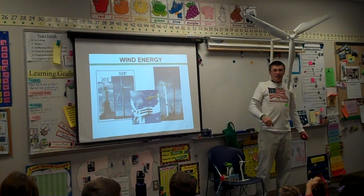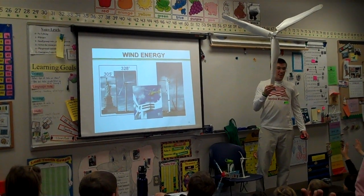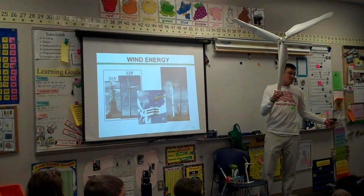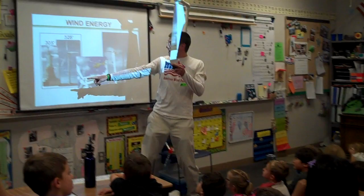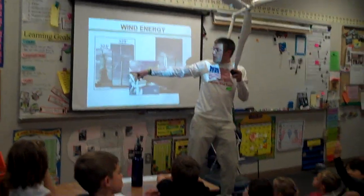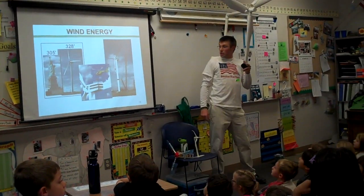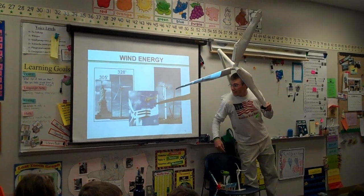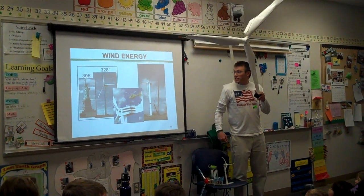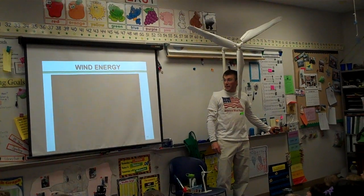So has anybody ever actually seen the Statue of Liberty? Yeah. Well, most of you have seen it in pictures, right? It's way over here, right? So this is the size of a wind turbine compared to the Statue of Liberty. Those things are huge. And there's a helicopter and a guy right there landing on top of a wind turbine. And so these things are big.